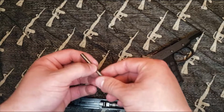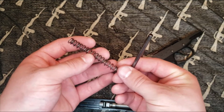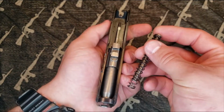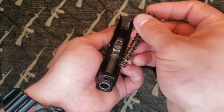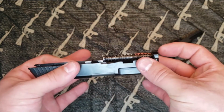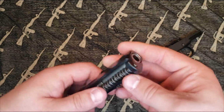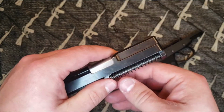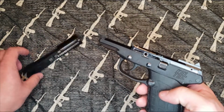Set that down. We take our guide rod and our 2 recoil springs, make sure that both of them are there and it's not just one. Put your guide rod back in the middle. Take your slide, put the spring end towards the front of the slide where that small hole is. Compress it and set it on that ledge. Now be careful when you're disassembling and reassembling this pistol, because that will go flying if you don't keep your finger on it with enough pressure. It will go flying across the room. Personal experience.